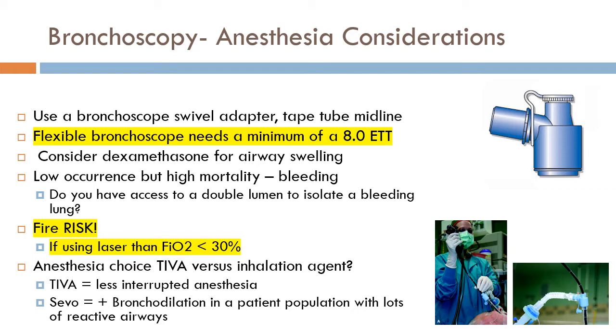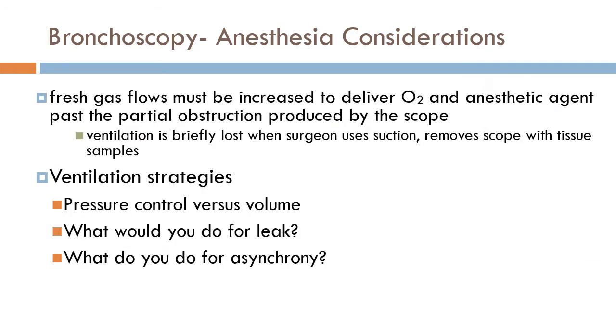The machine's alarming, saying that you're not achieving your tidal volumes because the machine's typically reading the tidal volume on the way back, not on the way to the patient. So it's going to think the volume of breath wasn't delivered. So your anesthesia is not going to the patient and it's not coming back into the circuit, right? And kind of doing that closed loop.